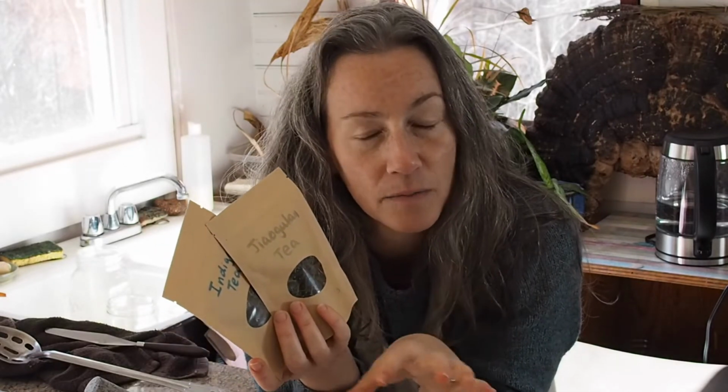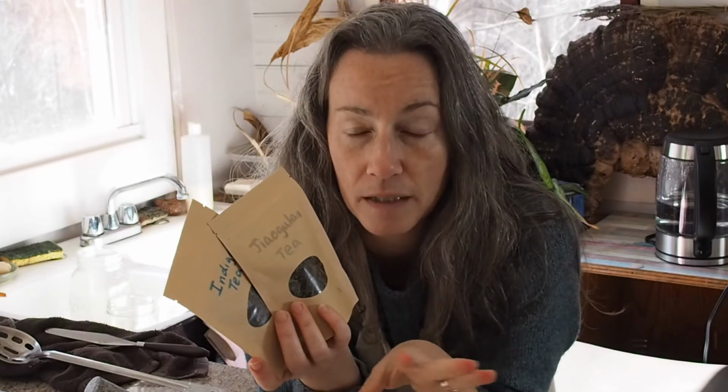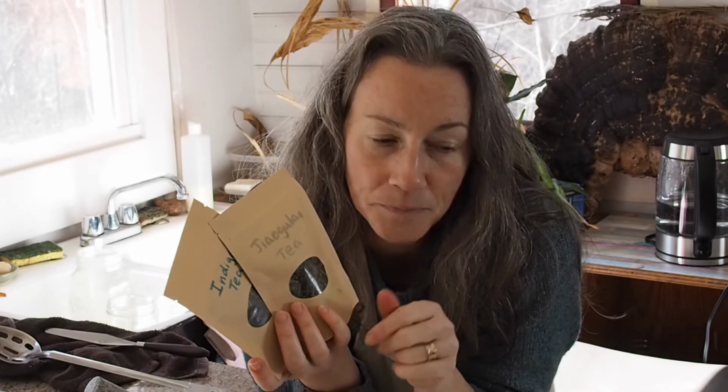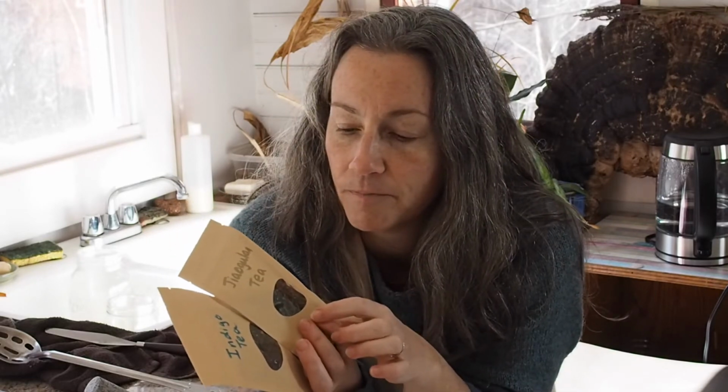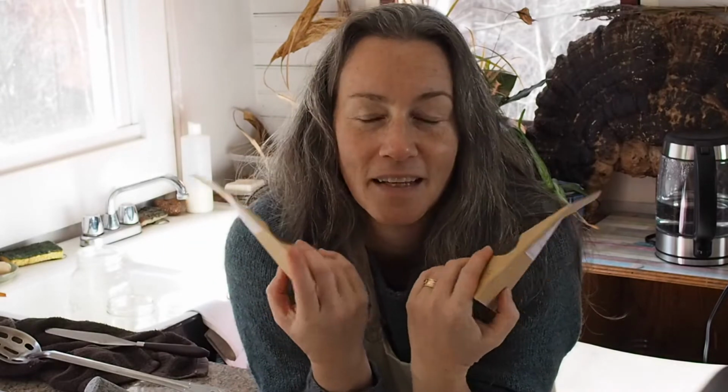And both of them I processed in the way I process my green tea leaves. I massage the leaves and let them dry out a little bit on the counter or in indirect sunlight, and then I lightly kind of roast them over a fire, just enough to kind of finish drying them off. And then I drink them.